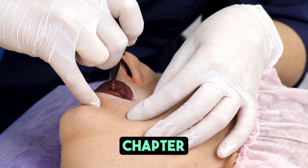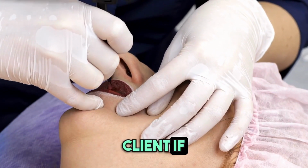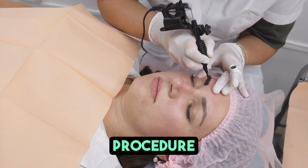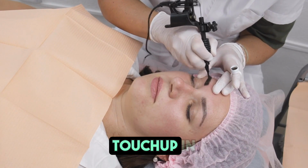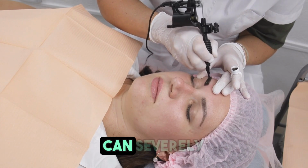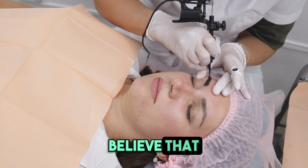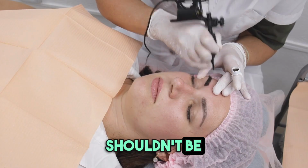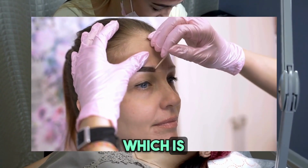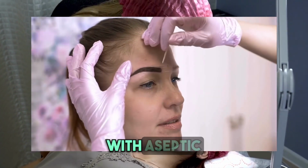The medical history that you take during a tattoo or PMU procedure is so extensive, it earned its own chapter later on in the audiobook, but it's important to ask the client if they're pregnant or plan to become pregnant and will be breastfeeding during the procedure and at the touch-up in 6 to 8 weeks. Hormones produced during pregnancy can severely decrease ink retention. Often people believe that pregnant and breastfeeding women shouldn't be tattooed due to the risk of bloodborne pathogen contamination, which is always a risk and should not be any more of a concern if you are practicing with aseptic technique for each client.